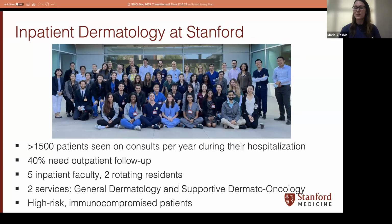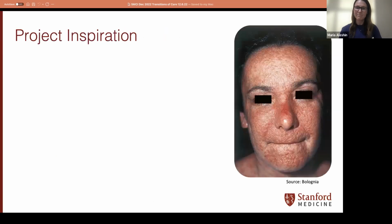We actually have 2 services. We have a general dermatology inpatient service and a supportive dermato-oncology service, which is dedicated to taking care of patients that have underlying cancer diagnoses. And it's no surprise to all of you, we take care of a lot of high-risk immunocompromised patients. So it's really important that we get this right for them.